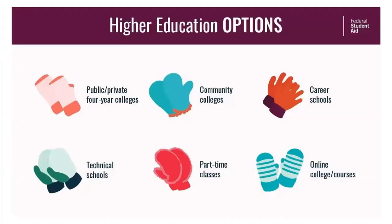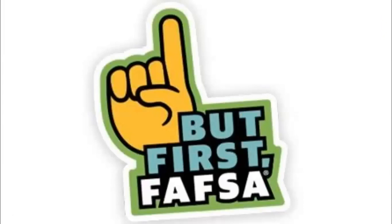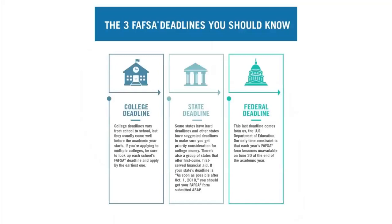Student financial aid can be used at four-year public and private colleges, community colleges, career and technical schools, for part-time classes, and to take online courses as well. All federal student aid and most institutional and private aid is contingent upon completion of the Free Application for Federal Student Aid, or the FAFSA, which launches on October 1st of every year. Student financial aid is awarded on a first-come, first-served basis, so you want to submit your FAFSA as soon as possible. And remember to pay close attention to and meet all of the FAFSA deadlines set forth by your colleges, state government, federal student aid, and check with your high school counselor. She might have a FAFSA deadline to meet your graduation requirement.